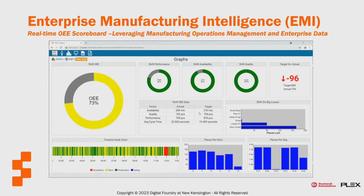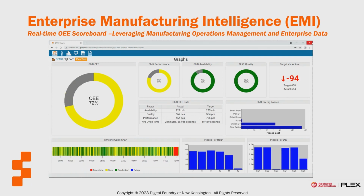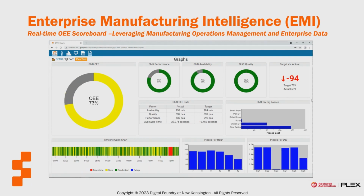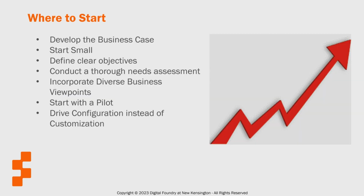Successful EMI implementations support interoperability and global standards that can help prove visibility and collaboration across global industrial enterprises, providing operations, engineering, and management with the operational intelligence needed for more effective real-time decision-making. Where do we start? Business case development.